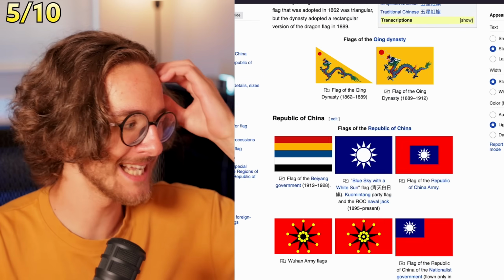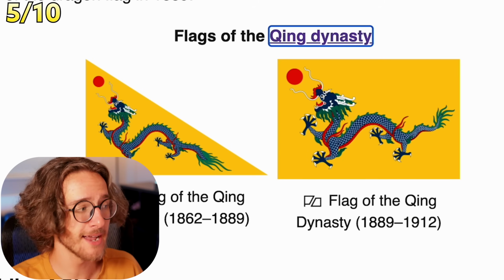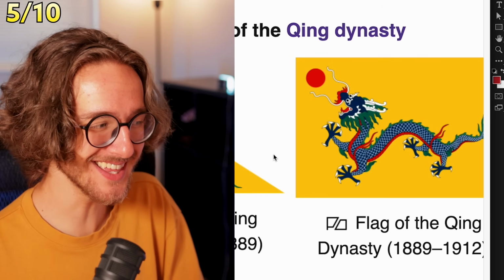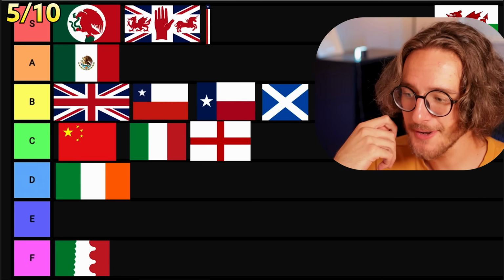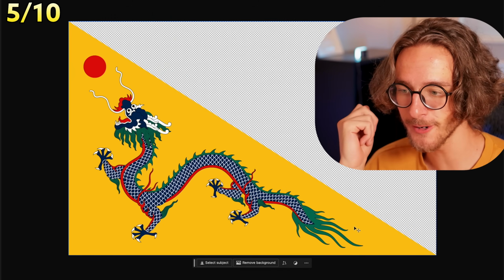Anyway, looking at the past flags of China, we got the flag of the Qing Dynasty. Look at how sick this is. Again, dragons on flags are just OP. Specifically, I do really like this triangle version. Literally every single country flag is a rectangle, other than Nepal. Shout out to my Nepali viewers. And honestly, I think we should get more weirdly shaped flags.